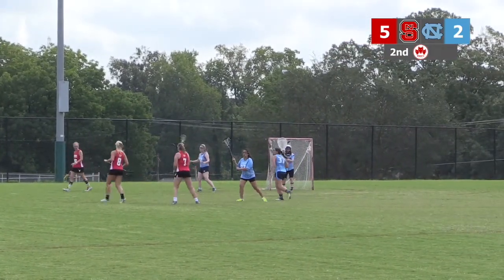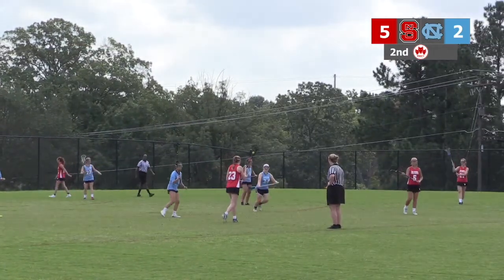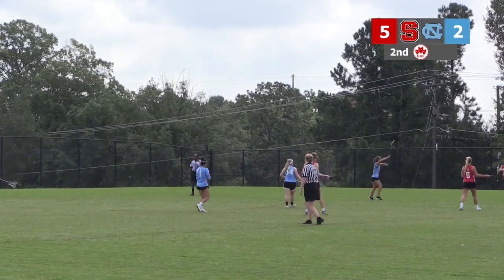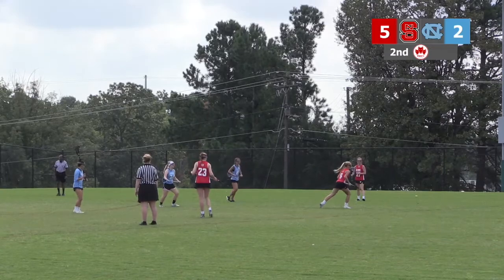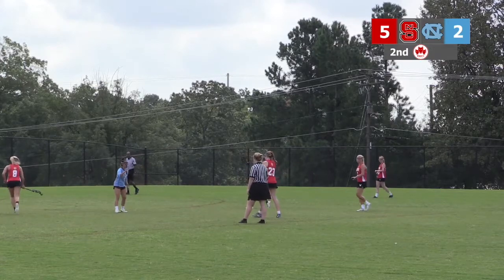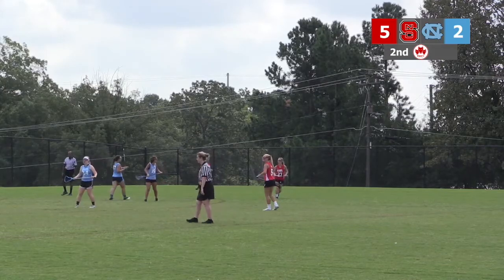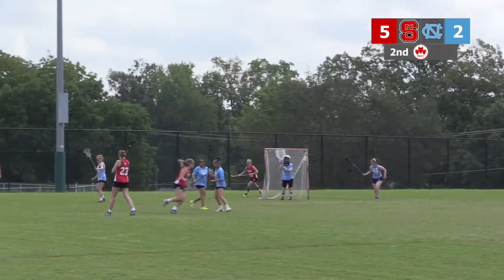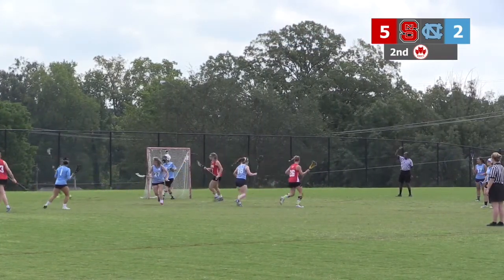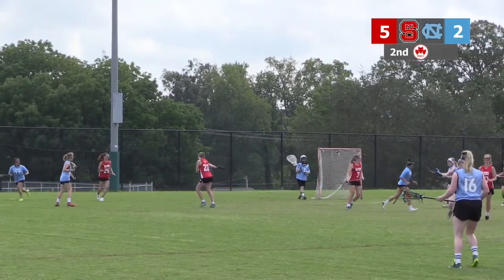Draculic to Savage. Savage looking for someone in the middle. Couldn't find anything. Passed it out to Campbell. Okay, Harrington with the ball. Now over to Harrington. Ball on the ground, but scooped up by Draculic. We see Campbell advancing the ball down closer to the goal. State's trying to get cutters here. Savage cut in, but wasn't targeted, and now it's scooped up by Carolina.